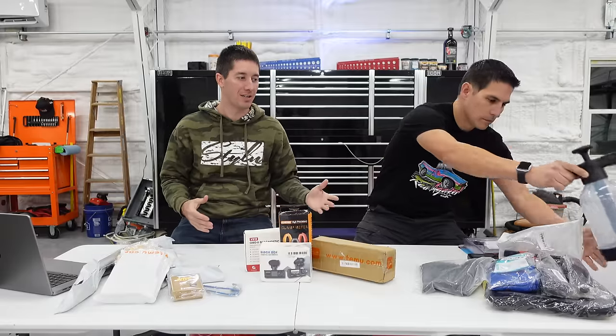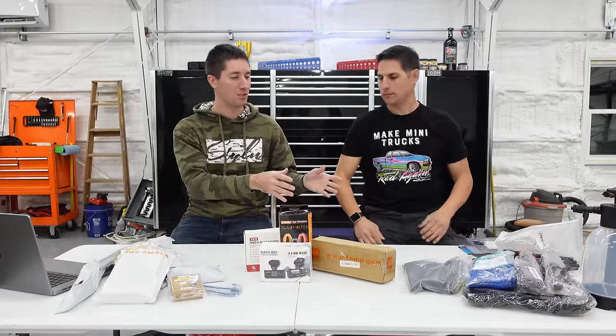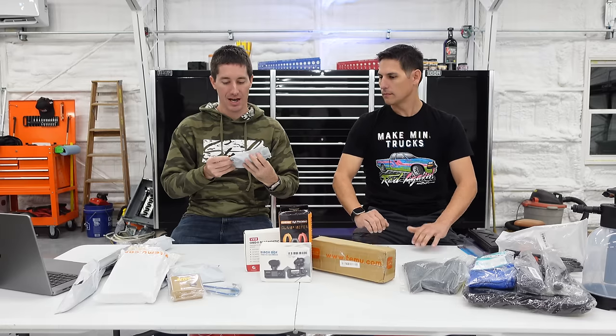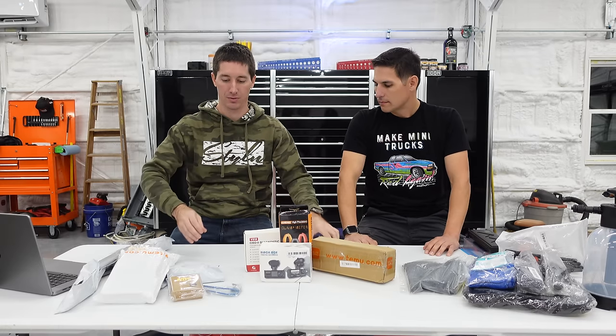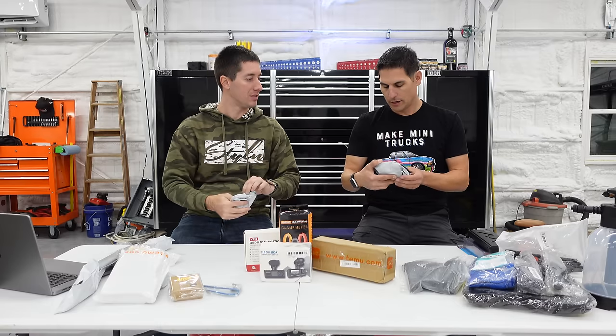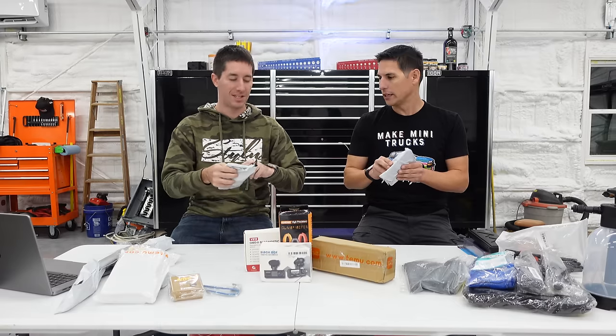So the next cool thing here after the spray bottle and our huge selection of detailing supplies are all of these mystery boxes I have. That says 3M 10 foot. What do you think is 3M 10 foot? Probably tape. I know. I was thinking it's like 3M tape.